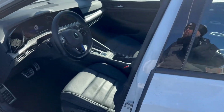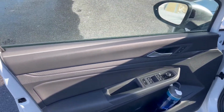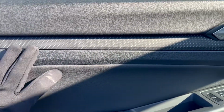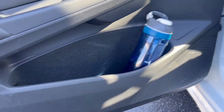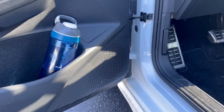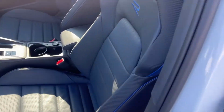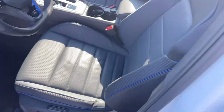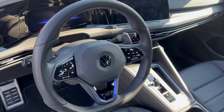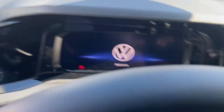Okay, so there's only one way, like I said, to get the Golf R. It's fully loaded. And again, the textures, the materials, the fit, the finish, everything is borderline premium. Oh, my gloves are dirty. It just looks great. Maybe they could have done something with the speaker grills, but I don't care because that's not important. These seats are absolutely incredible. Fixed headrests, massive bolsters, power operated. They're really nice. On the steering wheel, I love it. Hate these, but love the steering wheel. All right, let's slide in.